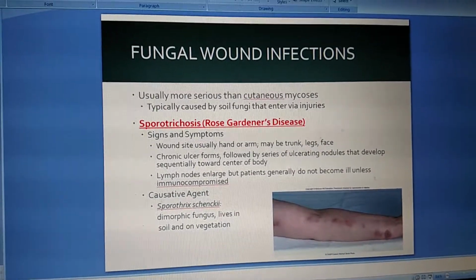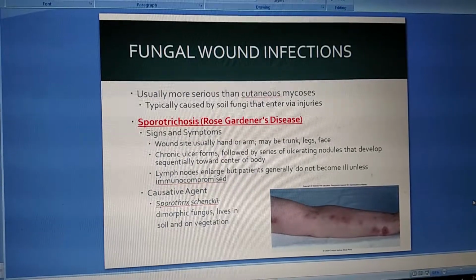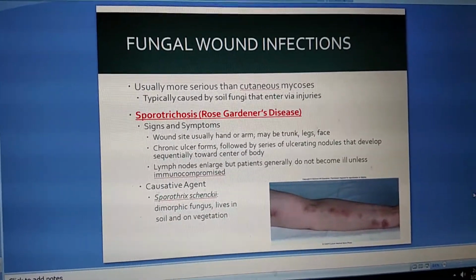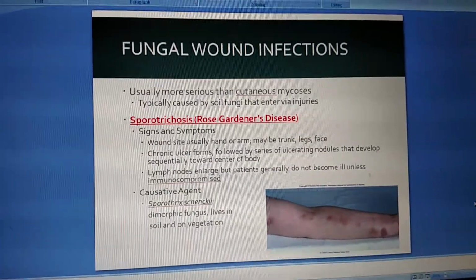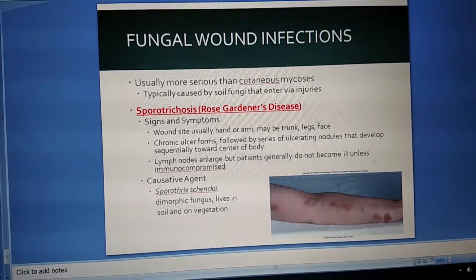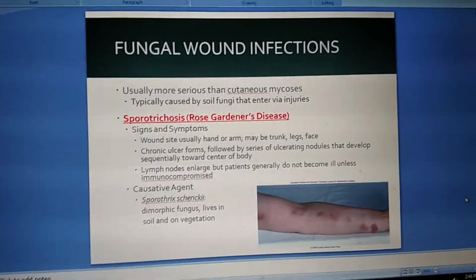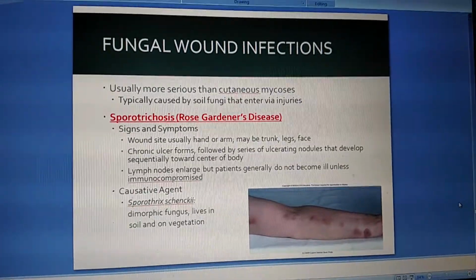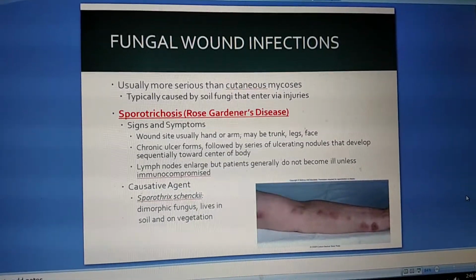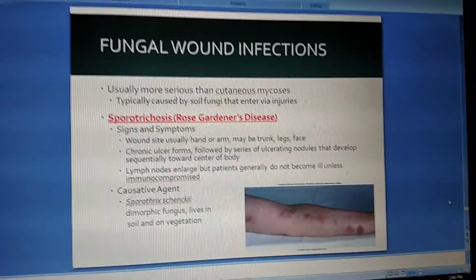Now, you can also have some fungal wound infections. These are usually more serious than cutaneous mycoses because you have fungi entering wounds. The first one we have is sporotrichosis, which is Rose Gardener's disease. You have a wound site on a hand, an arm, a leg, maybe the trunk of your body, and you get chronic ulcers that form, followed by ulcerating nodules. They move towards the center of the body. Your lymph nodes will enlarge, but you do not become severely ill unless you're immune compromised.